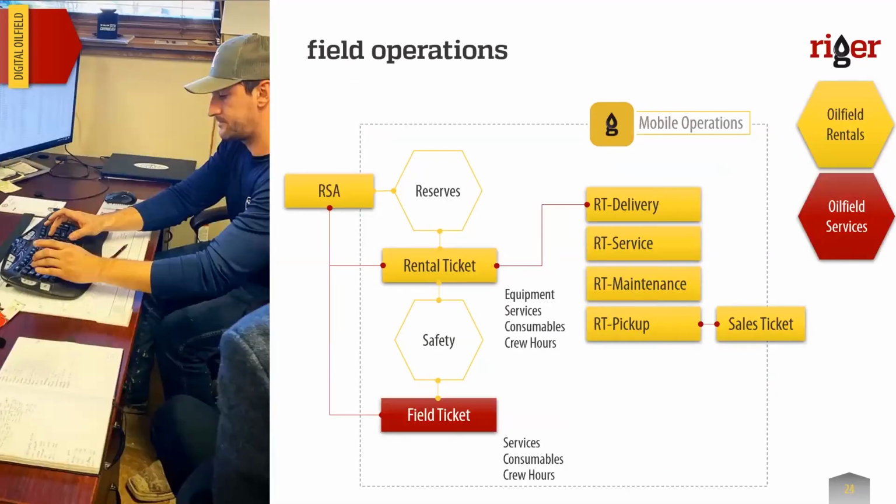Now we come to the more complex flow chart, which explains the whole field operations workflow. As already said, you see on the left-hand side, the rental service agreement is the starting point of every single job in the RigER system. And then you use either reserves or just generate a rental ticket, dispatch the equipment to the location, the rental period starts, and your rental charges are calculated from the starting point.